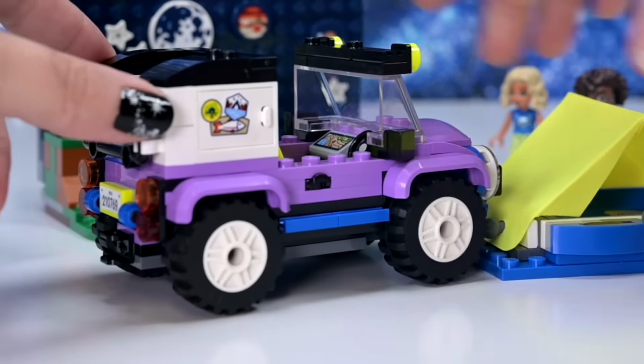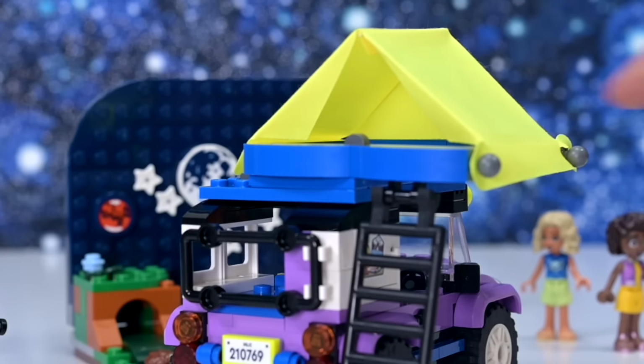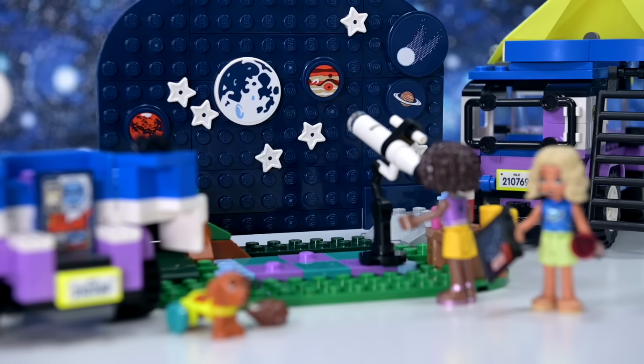Or of course you can have it on the top of the truck, and they can climb up the ladder to get in there and have a bit of a snooze, a bit of a camp out. This is very, very cool. The options for this, there are so many.